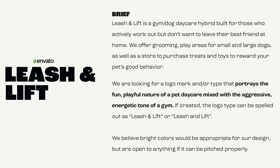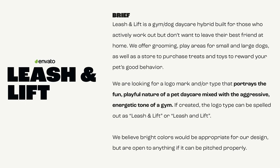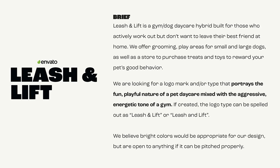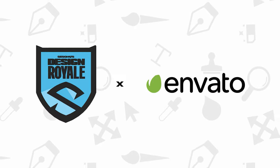Now, the brief these guys are working with is known as Leash and Lift. Leash and Lift is a gym dog daycare hybrid built for those who actually work out but do not want to leave their best friends at home. We are looking for a logo mark or a type that portrays a fun, playful nature of a pet daycare mixed with the aggressive, energetic tone of a gym. And honestly, I think this brief is pretty sick, so let's go ahead and jump in and see what these guys got going on. With that being said, let's get started.